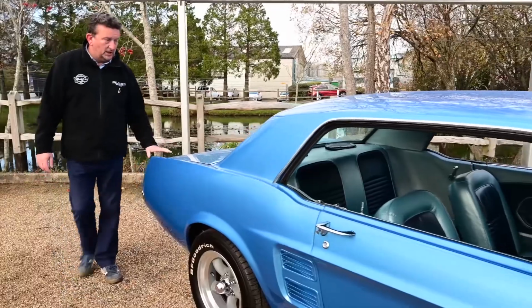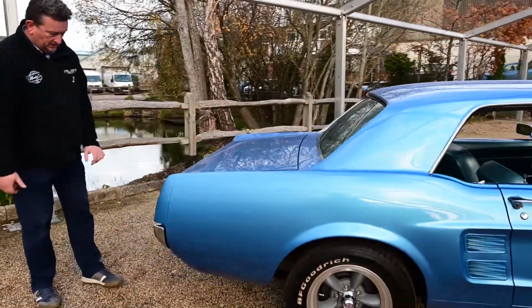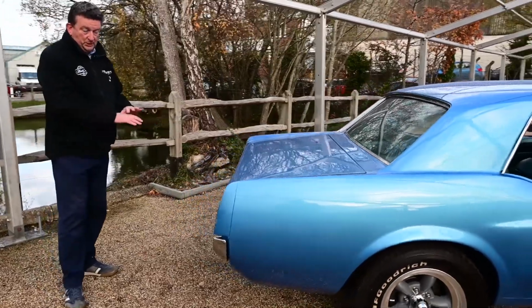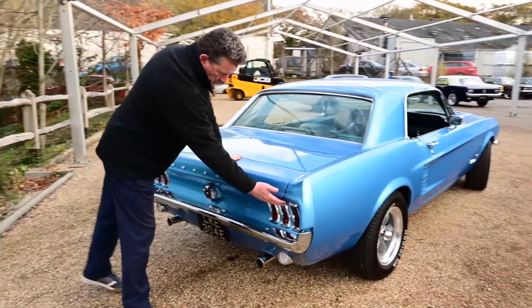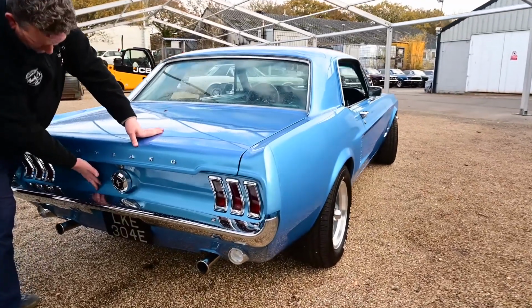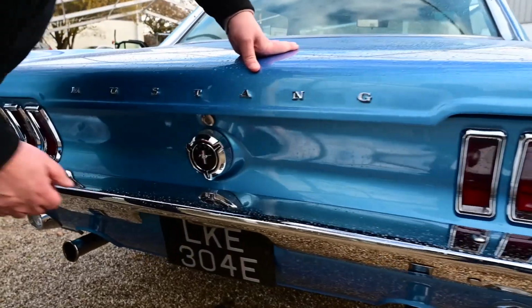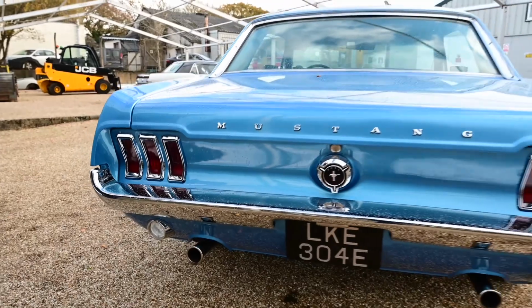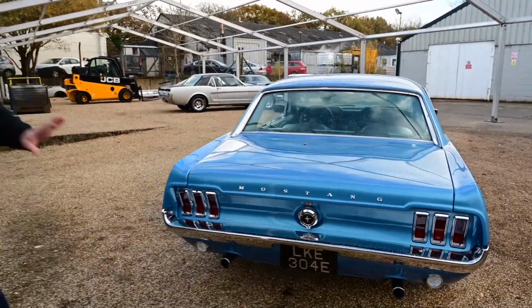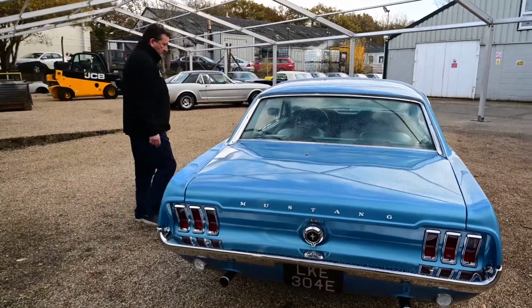Come back down the car, the chrome around the back, the way the car sits, the back of it has all had new chrome, so it's new bumpers, new tail lights. Obviously the '67's got the concave back end to it. That's one of the ways of telling what it is. You've got twin tailpipes coming out the back, and you've got the reverse lights as well, all new. Tyres are good, they've only done a few hundred miles.